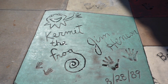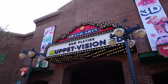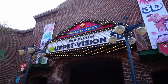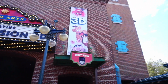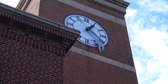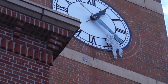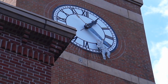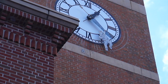And speaking of Muppets, the next spot on our list is right here outside of the Grand Arts Theater that's now playing Muppet Vision 3D. And this was the last project that Jim Henson worked on that I was talking about just a few minutes ago. Right up here along the clock, if you look way up there, you can see Gonzo dangling off that clock. You guys see him up there? That guy's been hanging on for dear life for as long as I can remember.